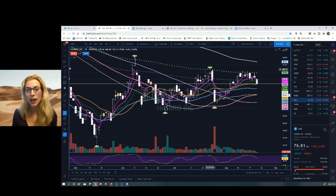If a stock wants to sell off and there's an algorithm that's going to sell it off at a certain EMA, you will see that perform time and time again. So right now, Hasbro looks like it's had strong resistance up here.